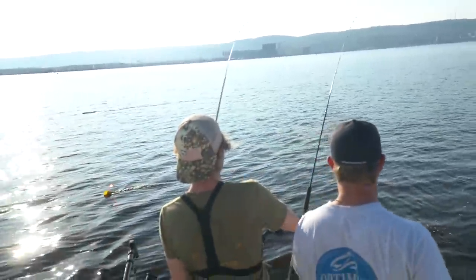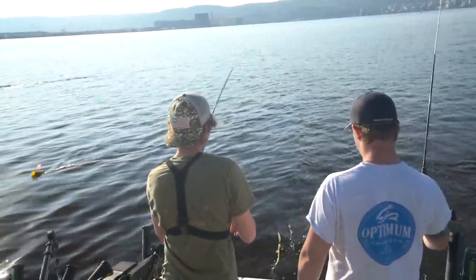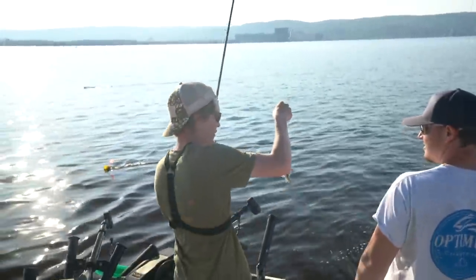Is this a sunfish? Oh, add to the species count. It's a straight up cigar. Oh, wow. Let's see it, Mav.